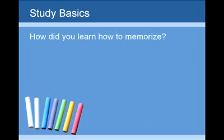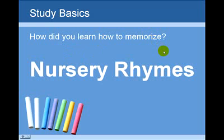So before we go on to that, let's take a look back. Let's go back old school. Let's go back all the way to kindergarten, and then take a look at how did you learn how to memorize. So most of us, we started with nursery rhymes, right? We got these little rhymes that go back and forth. There's a little song that goes along with it. And then we started learning these nursery rhymes, and then some of us, well, I think most of us, we had to go and repeat it back to the teacher or repeat it back to somebody, and then they graded us on how well we memorized those nursery rhymes.